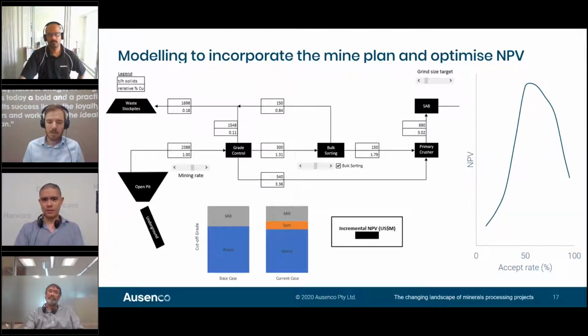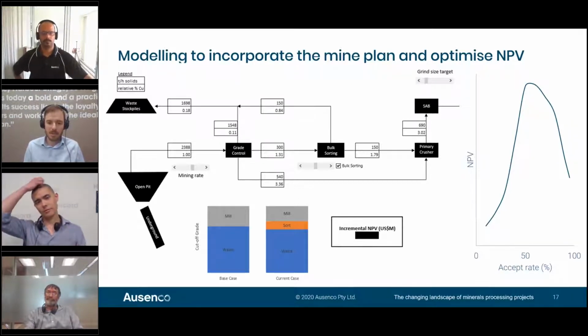And we could play around with the accept rate to find an optimal NPV, which is that graph on the right-hand side. In this study, which was on an Andean copper deposit, we found the optimal accept rate was close to 50% there. So yeah, once we bring in that understanding with the modeling, we can find the optimal.